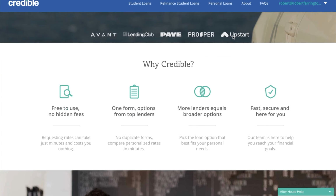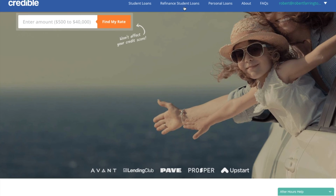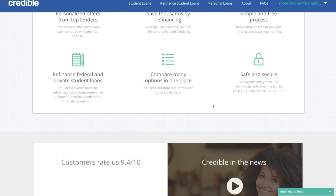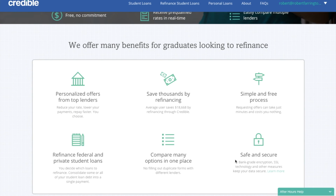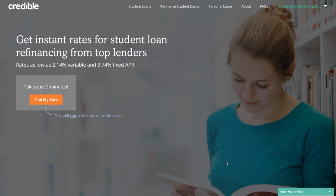Honestly, Credible is awesome because they connect you with all these major lenders right here. You're not working with random people. You're all working with mainstream lenders, mainstream companies. They offer great loans. It lets you see what you qualify for quickly. So that's huge for me. I think comparison shopping is the way to go, and anything that makes it easy to comparison shop is super important. So hopefully you see that Credible is a super easy tool to use to find your student loans and compare them.